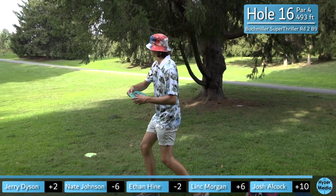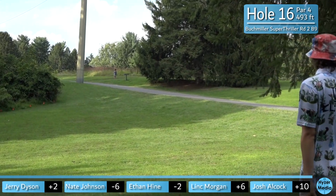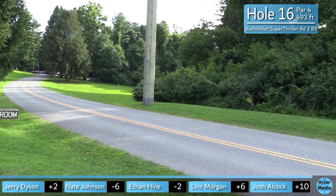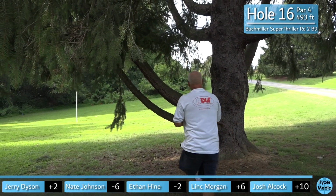Going Firebird here, trying to leave it out over the road and then hopefully have it fade back and miss that one pole. Comes up a little short, but it's a putt. So it checked up just before OB too.